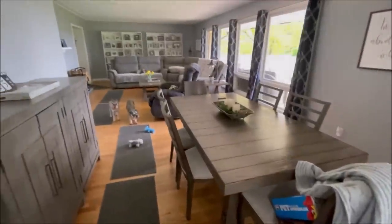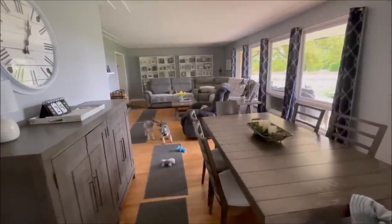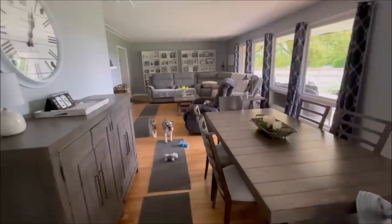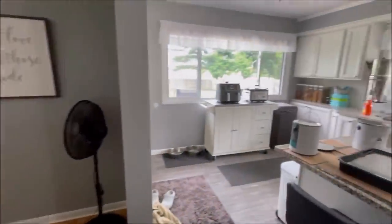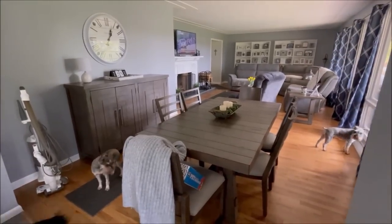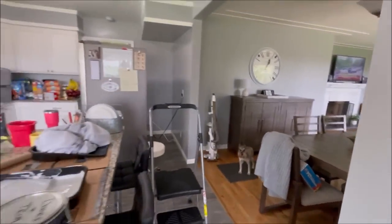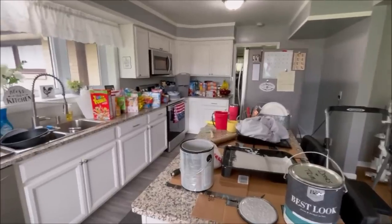Yes, he plays fetch. So, I got the dining room all finished, the living room over there finished, the hallway by the bathroom finished, and now today I've got my kitchen all tore apart. See, he brought it back to me.